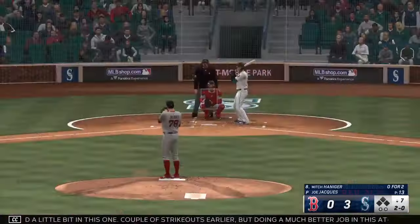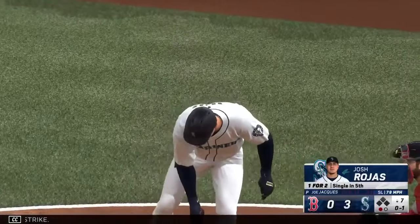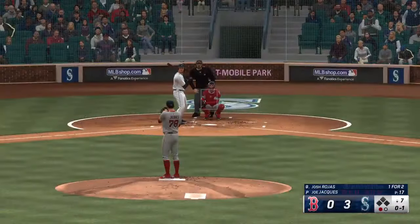Rojas, batting with one down, takes a strike. The wind of the pitch. Right through there for a strike. Two really good back-to-back sliders. Now in an 0-2 count, he's feeling real confident about finishing this hitter off. He can go anywhere he wants.